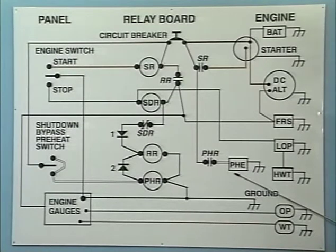Preheaters, if the engine has them, are energized. The fuel rack solenoid is energized. The DC battery charging alternator is excited. All safety shutdown switches are bypassed. The panel gauges and lights are energized. Let's go over each event individually, beginning with the preheaters.